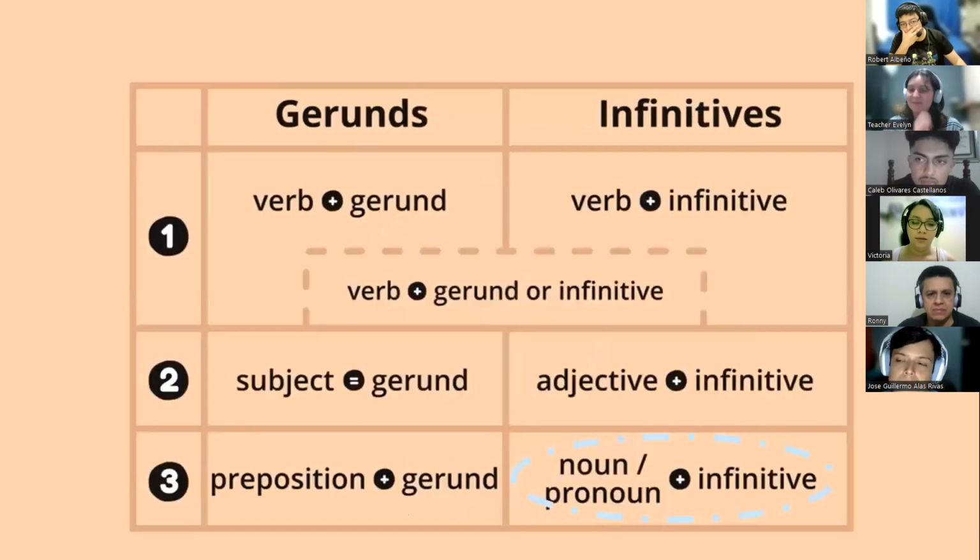Pretty nice. Okay, tell me your questions about adjective plus infinitive or preposition plus gerund. Tell me if you have any questions. I'm asking you little by little because it's a lot of information, right?